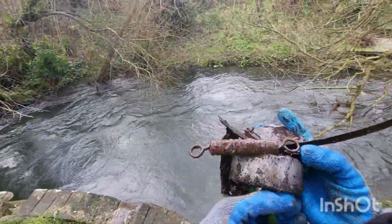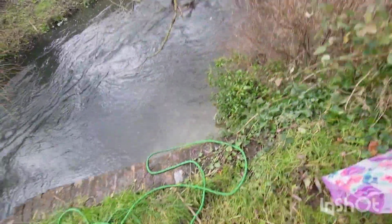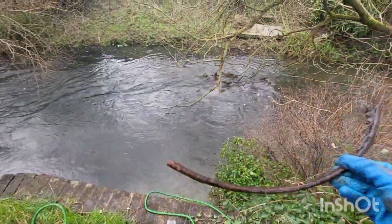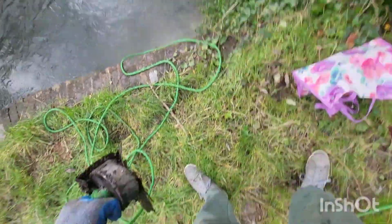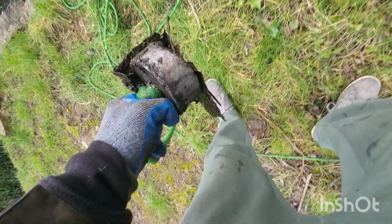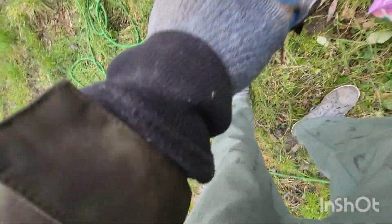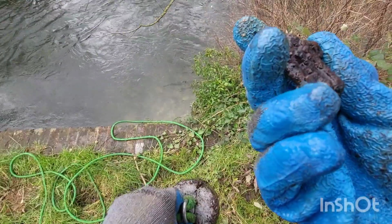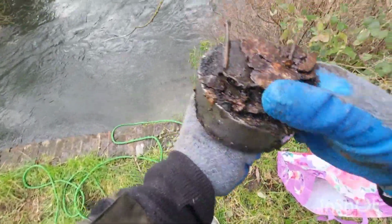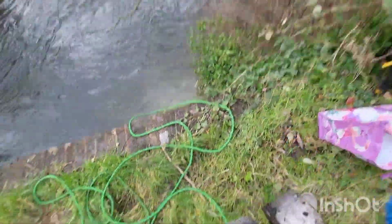Okay, we got another spring on this cast. We'll go over and check what George has had in a minute. Part of a barrel rim. Oh, someone's aerosol cap there. Loads of sheeting bits, and possibly part of an old fire or something, and a few nails. Right, I'll have one more and then we'll go see if George has had anything.